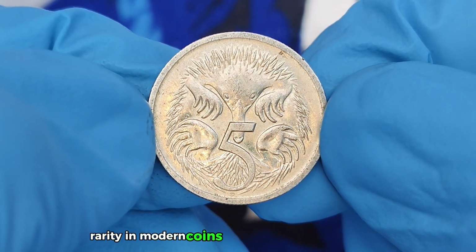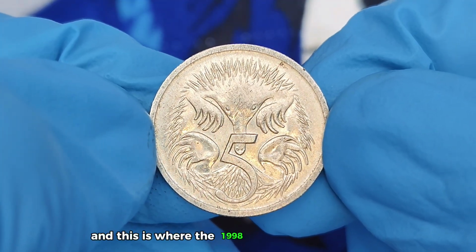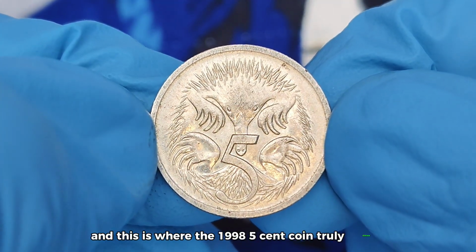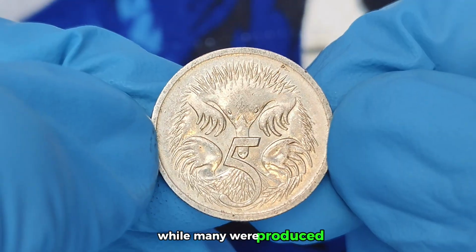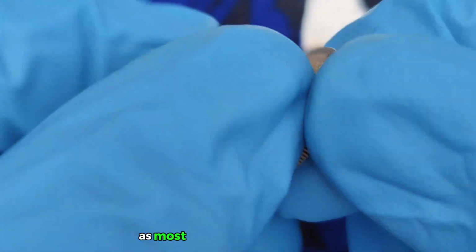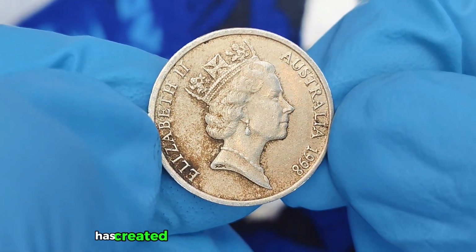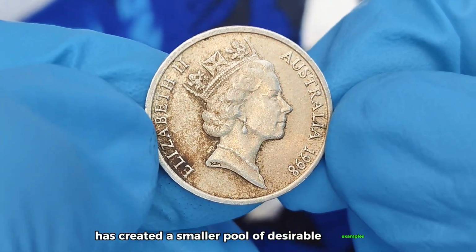Rarity in modern coins often comes from condition rather than mintage, and this is where the 1998 5-cent coin truly shines. While many were produced, far fewer survive today in extra fine condition, as most entered heavy circulation. This natural filtering over time has created a smaller pool of desirable examples.